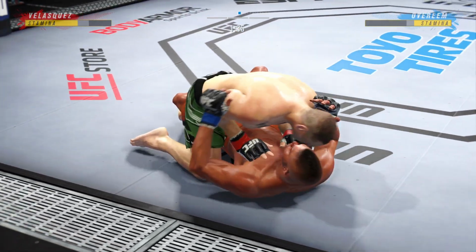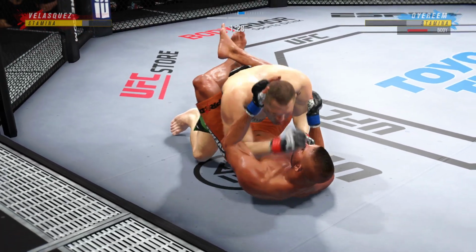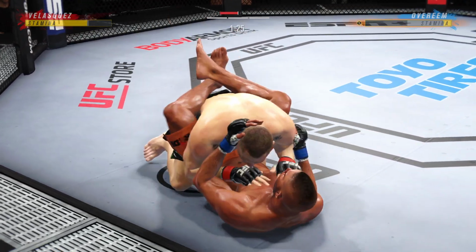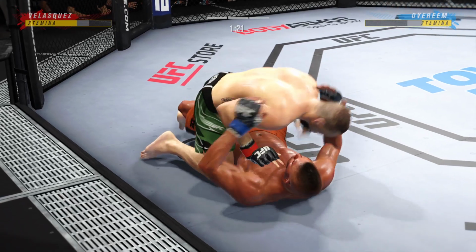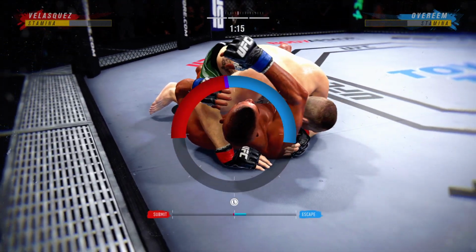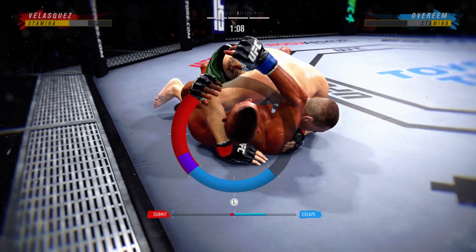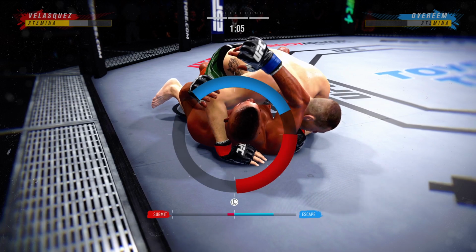Working off of his back here. Looks like he may try to hip escape. Close guard. All right, so you got to be careful playing on the ground with this guy. Right now, it looks like he may be trying to set up an arm triangle choke. He needs to secure the left arm, push it across, and secure it with his head.